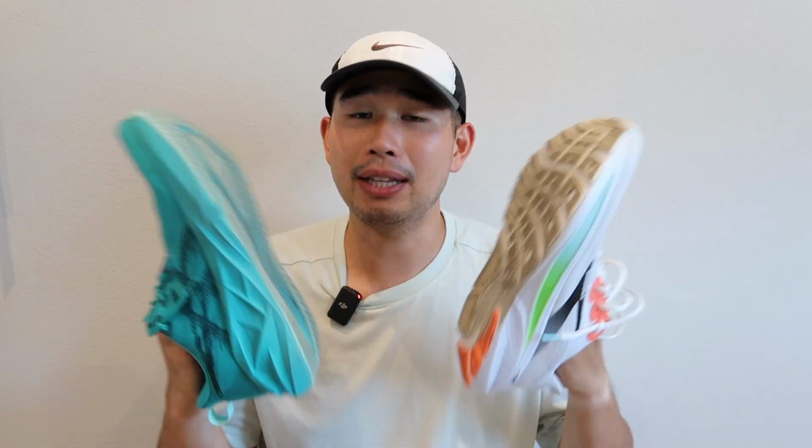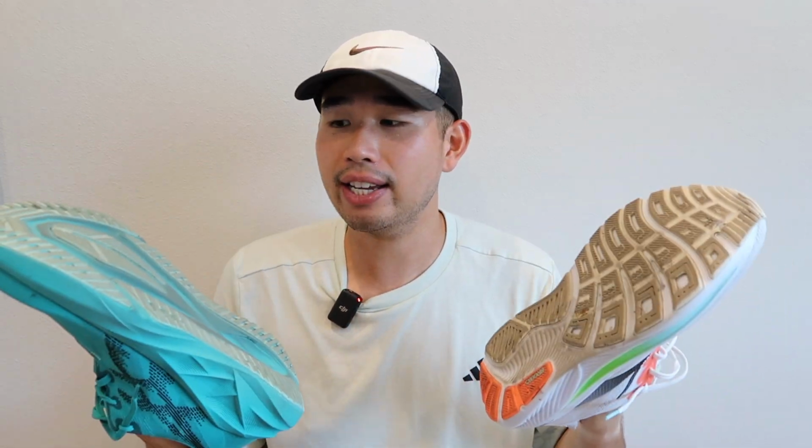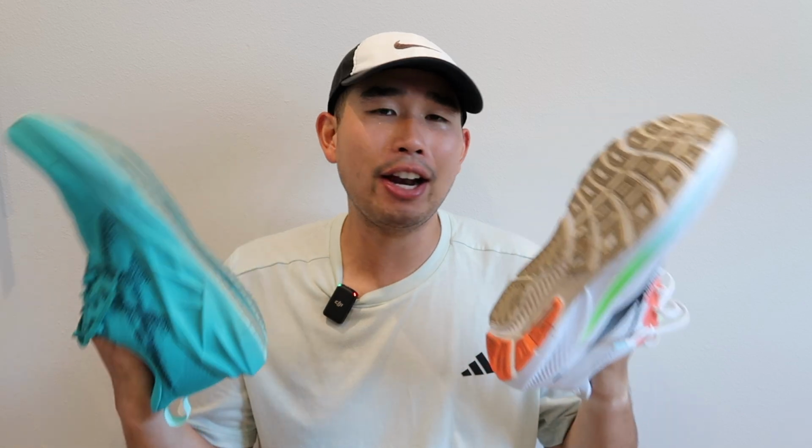I don't think that you're gonna get great traction performance, especially in maybe less ideal weather conditions, whether that's rain, snow, ice, maybe a little bit of trail. I don't think that these shoes are the best options, but then again, if you are running in those kinds of weather conditions or terrain conditions, I don't exactly think you're going to be looking at these shoes as your top choices.